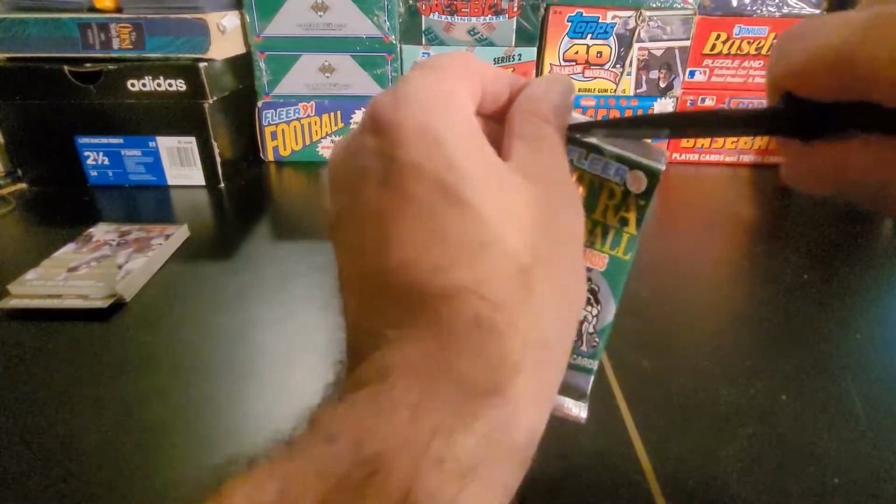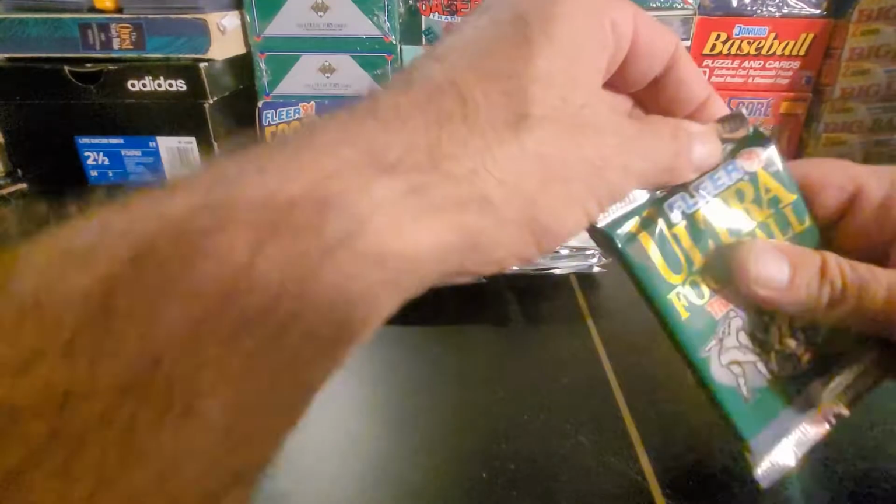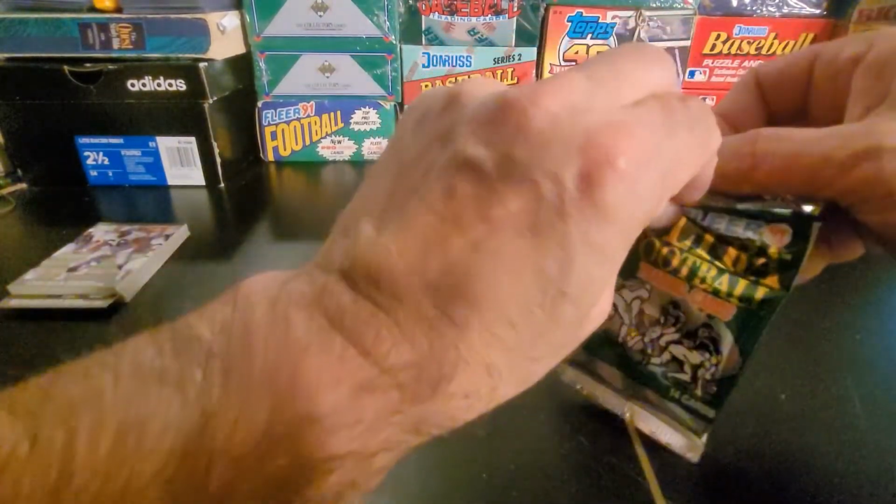All right, pack number three here. Still nothing really that I would find notable. Again, maybe some of y'all think so, and you can let me know in the comments.